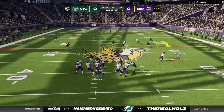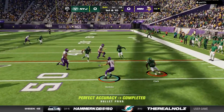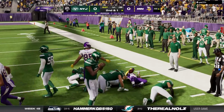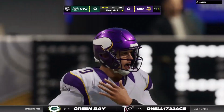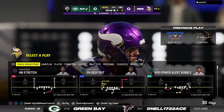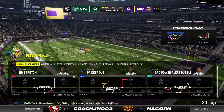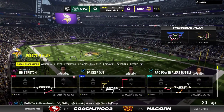On 1st and 10, Joe Burrow. And he's got his man in stride, complete. And down he goes at the 45 after a pickup of 9. And I like the idea here. Get the ball in his hands, even if it's in the passing game. 3 catches a week ago, and he does a nice job here to pick up yardage.